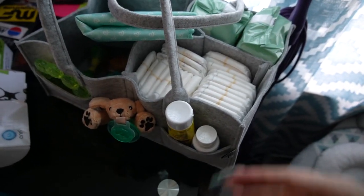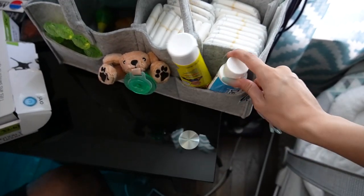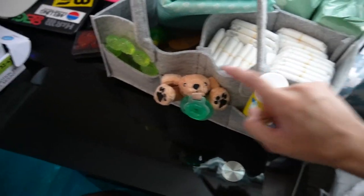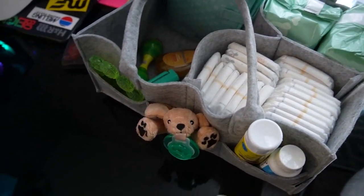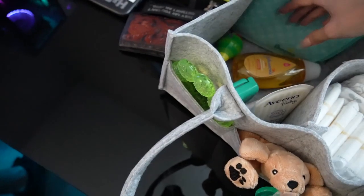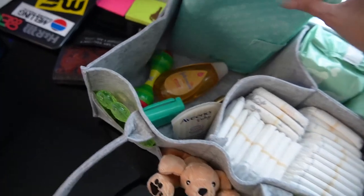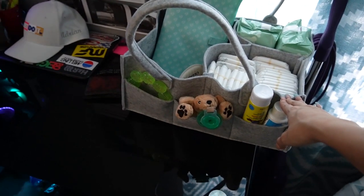Basically everything he needs if he needs to change a diaper. Diapers, wipes, butt paste, a pacifier if he's crying, a teether, a changing pad, and some lotion, some little toys to distract himself. So this is for him in here, if he ever needs it.